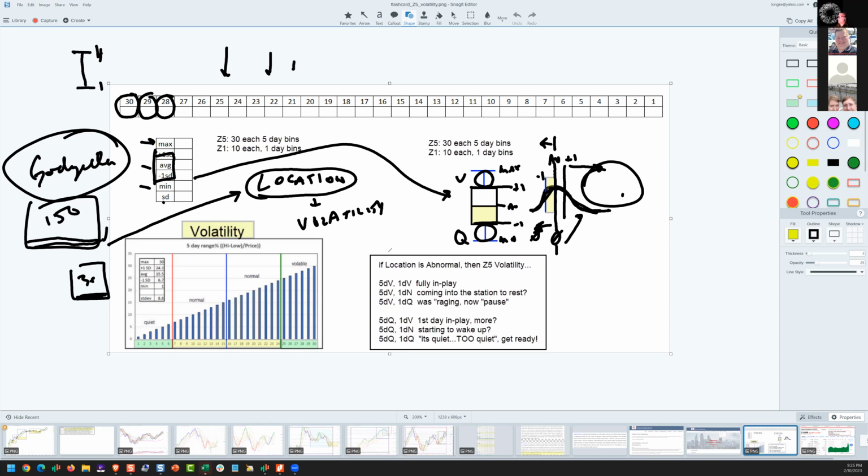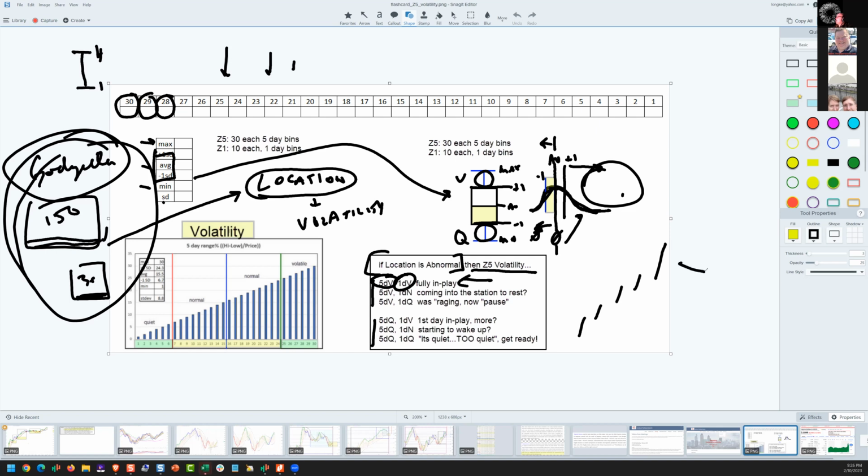So then if your location is abnormal, like in this case, and you have abnormal 5-day volatility, then you're going to have a Godzilla. Now, there's actually a way to finesse this even more with the 1-day volatility. So you could have, if 5-day was volatile and the 1-day was greater than 1 z-score, then what you have is extreme volatility on 5-day and 1-day. That thing is fully in play. That means the 5-day move was large, and the last day, this 1-day, was also large. That is a thing that's in the middle of exploding, whether it's up or down.